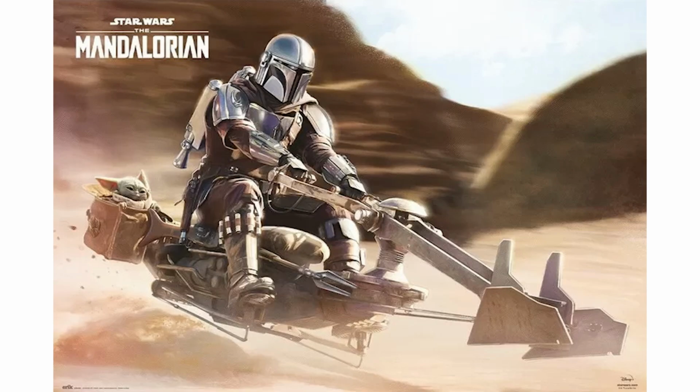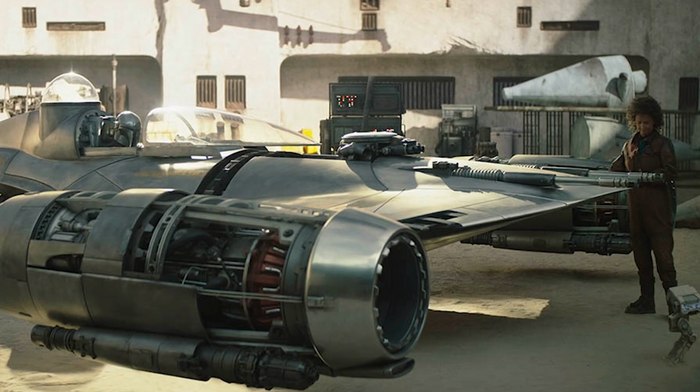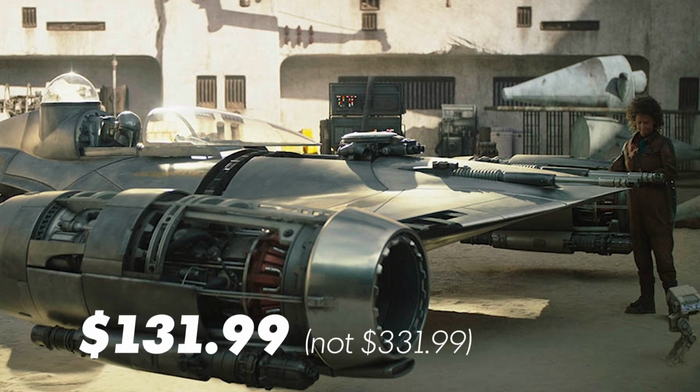Hasbro also revealed 2 vehicles on the way, the speeder bike from The Mandalorian and the Mandalorian's N1 Starfighter. The code name of this project is indeed Bridgepoint, and the price is reported to be $331.99, which is great because I thought it was gonna be way more than that. So the price point, I think, is justifiable.